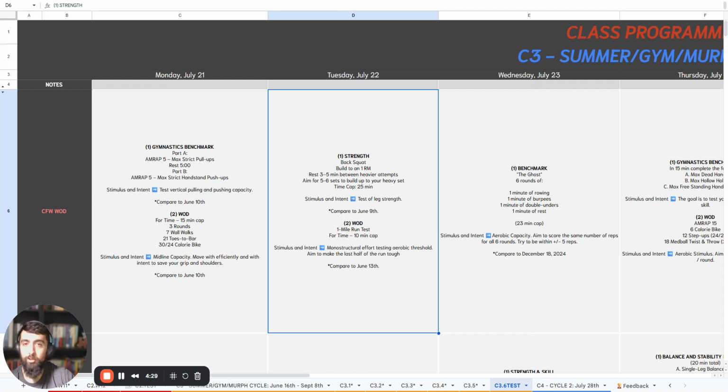So it's not just your legs, it's your core, it's your upper back. Everything is working in synchronous to be able to get this task done. So cool test of strength. And then we're going to go into the complete opposite end of the spectrum. We're going to test our endurance, our 1 mile run test.